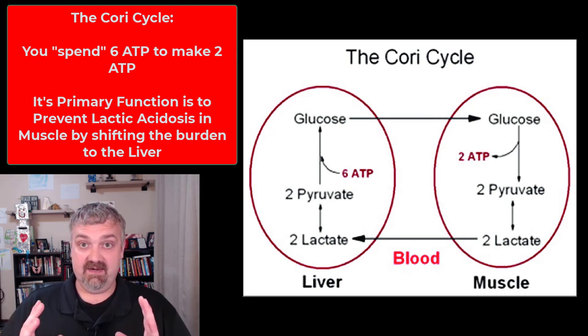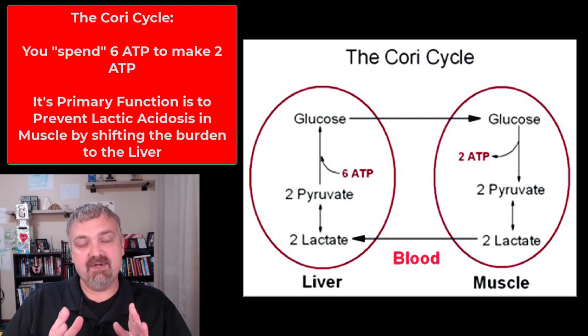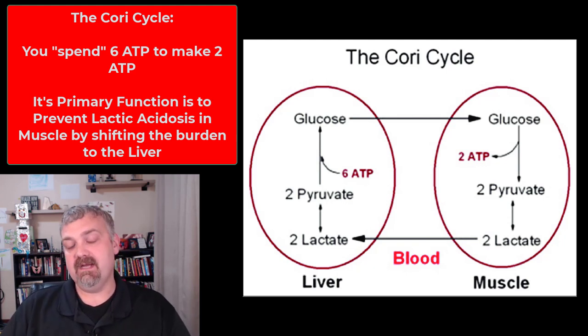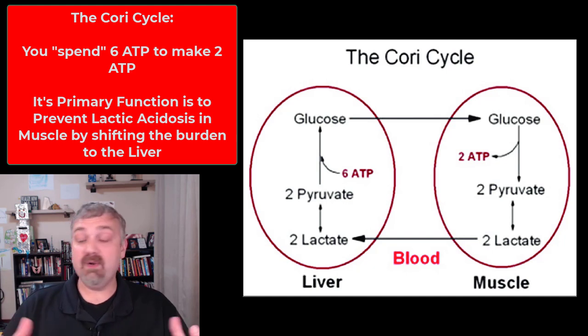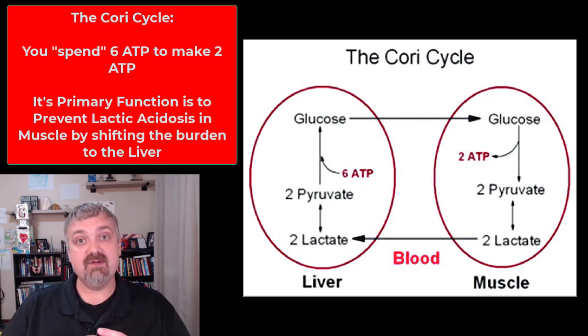So that's the key thing here. It's not a great payoff, but it shifts that burden. It shifts that burden of lactic acid from the muscles to your liver. And that's the really key thing here. The Cori cycle is very important. It's actually a more important substrate for gluconeogenesis, the production of glucose from a non-carbohydrate source, than even your food. So even if you're on like a lower carb diet or something like that.